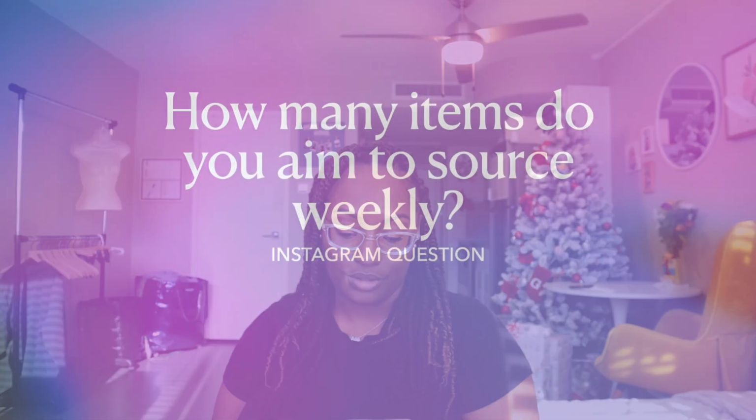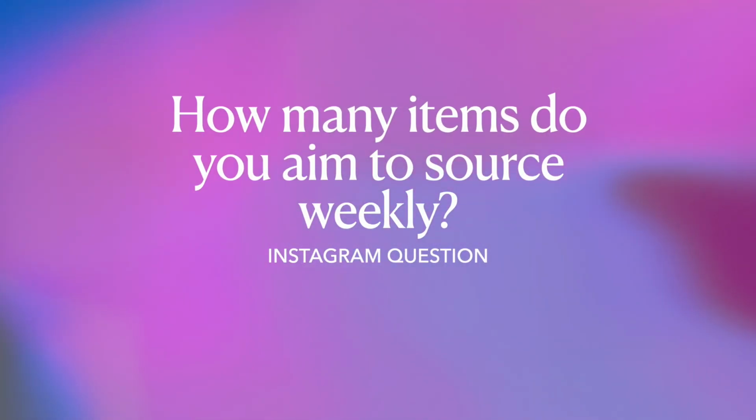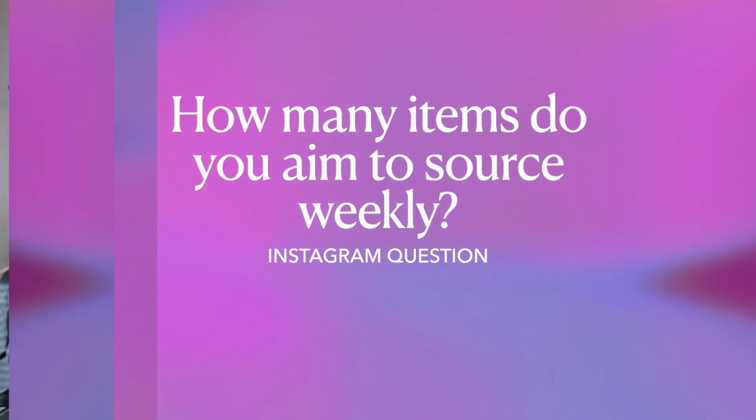How many items do you aim to source weekly? 100, actually. I aim to source 100 items weekly. That hasn't been happening in this month of November, but you know, what can you do?